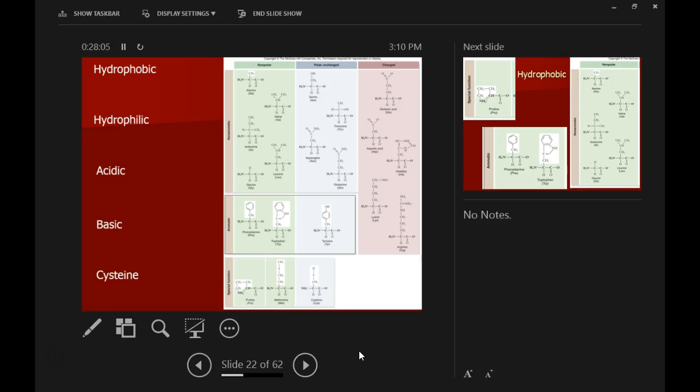Now, just so I don't forget, I made a little packet here that has the amino acids in their respective groups. Here we are. Here we go.